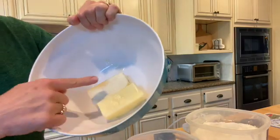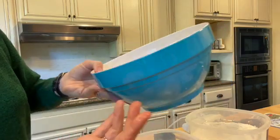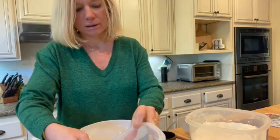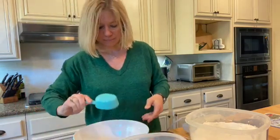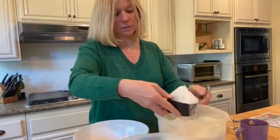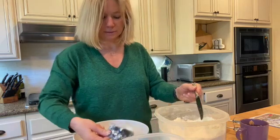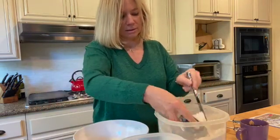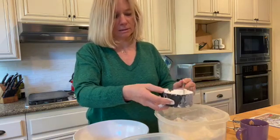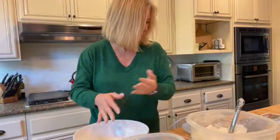All right, so my butter after 30 seconds, you can see it's even starting to slide down the side. It is much softer than it was before. It's ready to go. And I'm gonna add 1/2 cup of sugar and 2 cups of flour. And I'll just level it off with my knife. So I know I'm getting 2 cups. 1. And 2. And then we'll mix it up.